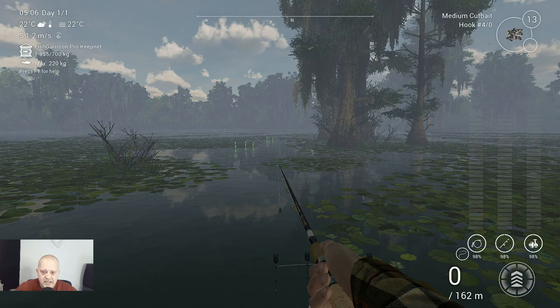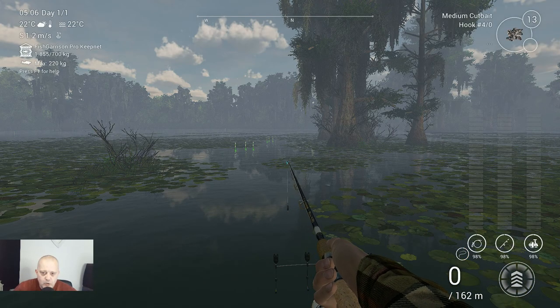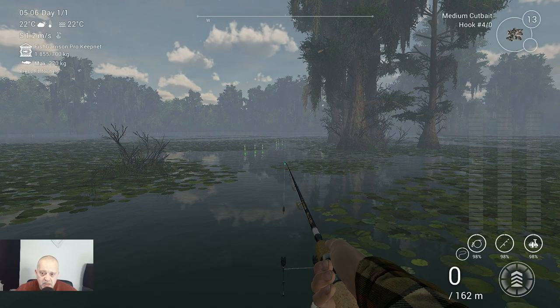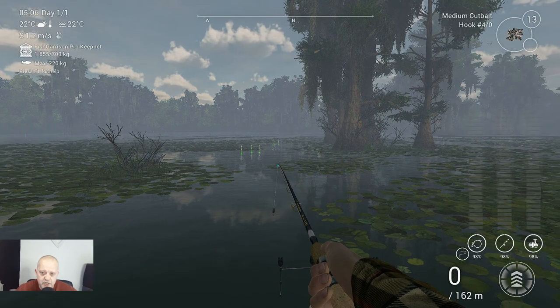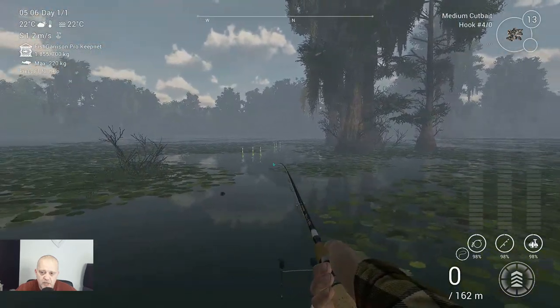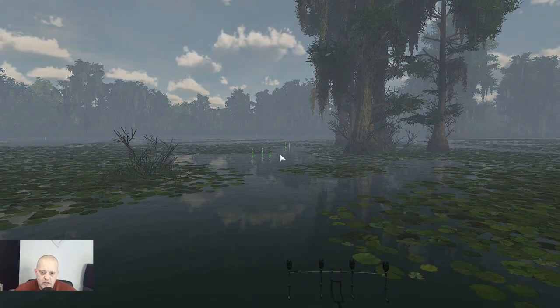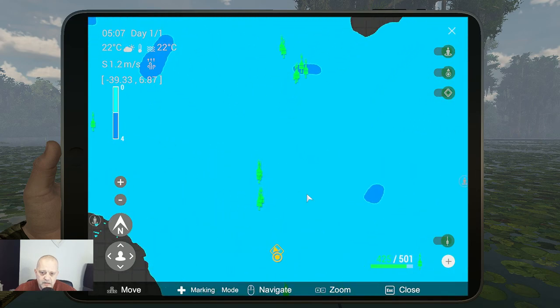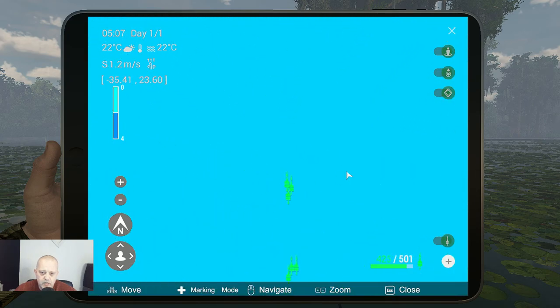All right, there you are again. Welcome back. I hope you enjoyed watching me catch those fish. I love the fish. They're beautiful and I love fishing this water. There's a lot of places you can explore. But now we're going to check the markers for these fish. And we need to zoom in a little bit. Here we go. We are almost there. All right.